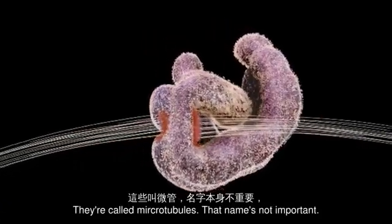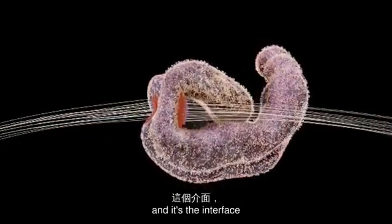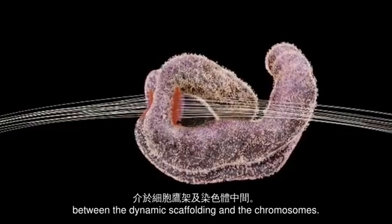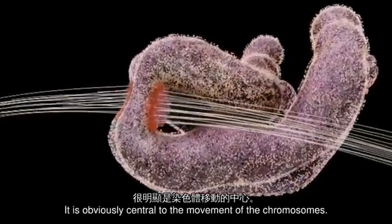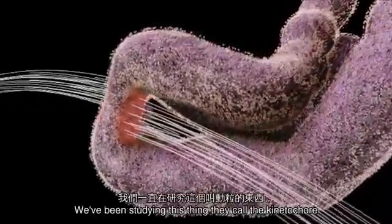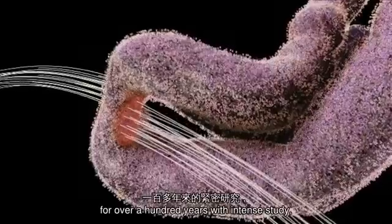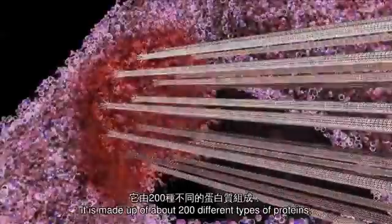They're called microtubules, but the name's not so important. What we're going to focus on is this red region. I've labeled it red here, and it's the interface between the dynamic scaffolding and the chromosomes. It is obviously central to the movement of the chromosomes, but we have no idea really as to how it's achieving that movement. We've been studying this thing called the kinetochore for over 100 years with intense study, and we're still just beginning to discover what it's all about.